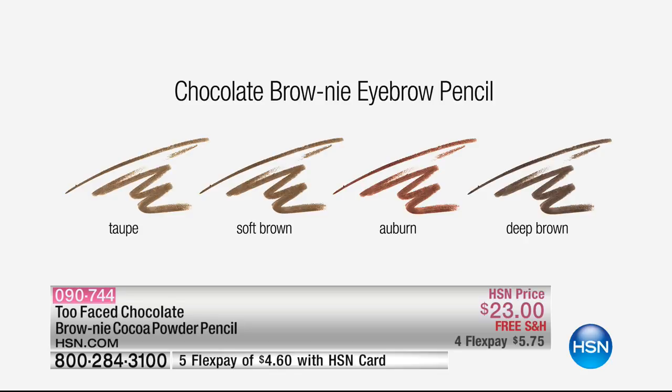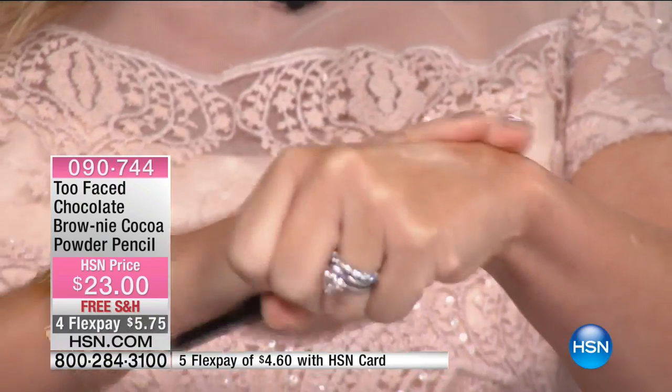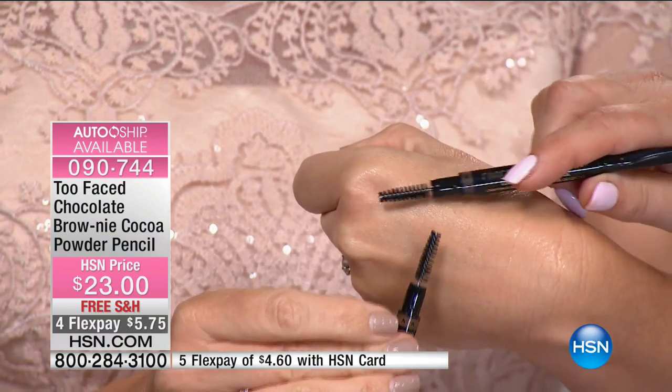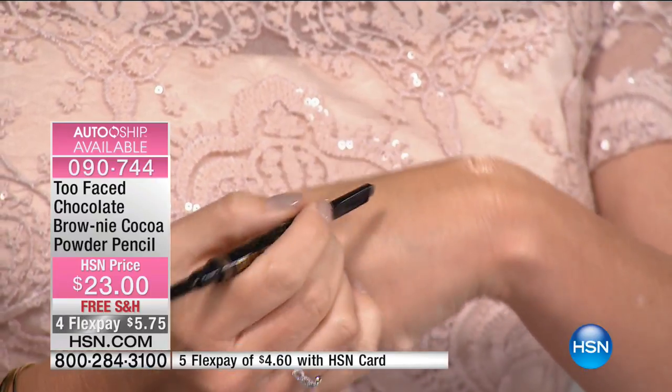So I'll show you on my hand here. This is the taupe shade that I have on. I love the way that it's angled, so you get the perfect line. That's not budging. No. That's not moving. And then if that were your brows, you would brush it up with the spoolie, you see? But great example, Amy. It's not going to go anywhere.